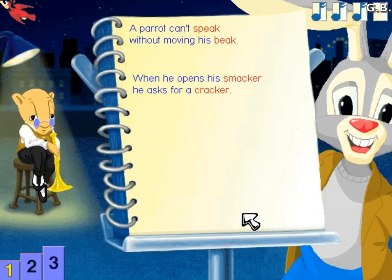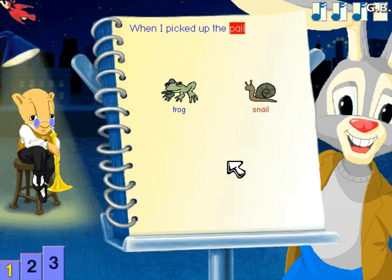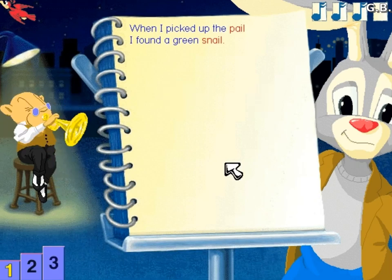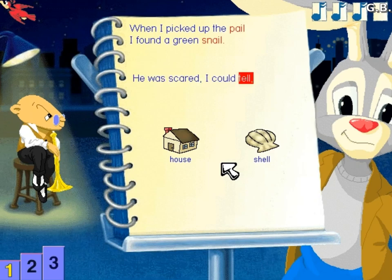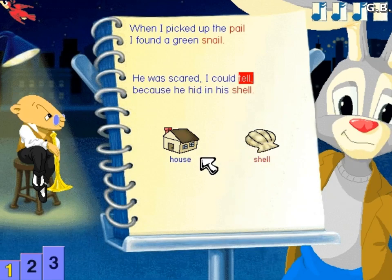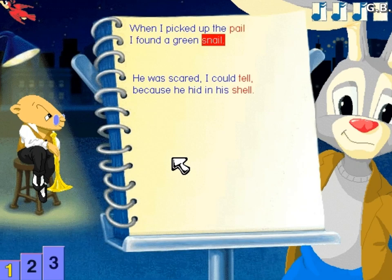You're doing well. Only one song to go. When I picked up the pail, what rhymes? Snail. When I picked up the pail, I found a green snail. Great job. Very, very cool. He was scared, I could tell. What rhymes with tell? Shell. He was scared, I could tell, because he hid in his shell. Terrific! When I picked up the pail, I found a green snail. He was scared, I could tell, because he hid in his shell.